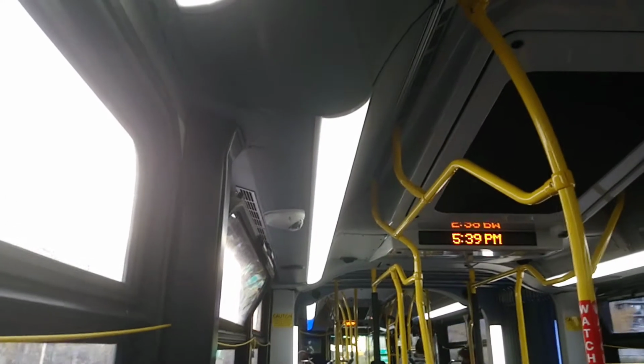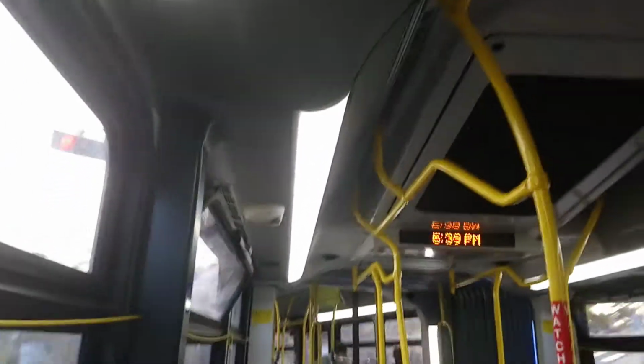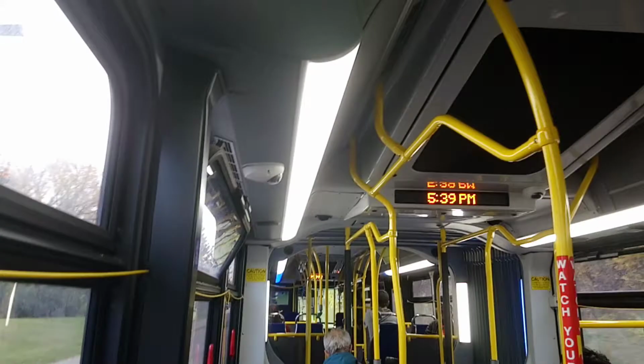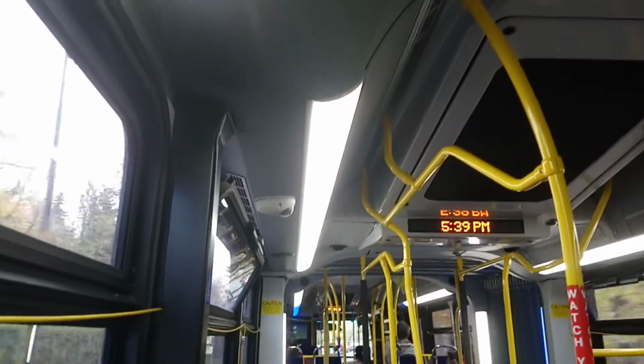I gotta say, these seats here are very comfortable on this bus. It's good they put one side seat. Other buses, they don't have that. Usually it fits two. Well, I don't mind sitting in the back here, but the roads can get bumpy.